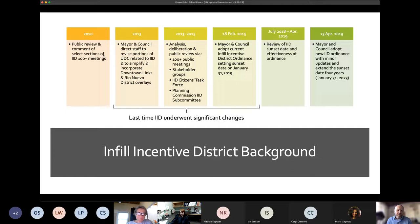After 2010, there were a handful of projects in and around downtown and Fourth Avenue that weren't really thought of as meeting the desired outcome. They resulted in demolition of historic structures. There were places like the district, which people felt were a little bit out of scale with the surrounding areas. In 2013, Mayor and Council directed staff to revise portions of the infill incentive district, and then to also try to simplify it and then incorporate it. There were a lot of other pieces, right?